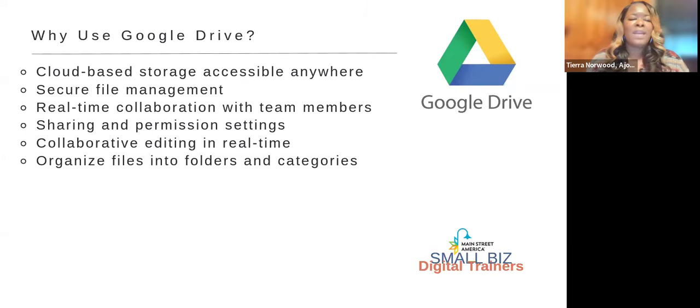A collaborative editing in real time, and being able to organize your files into folders and categories. I personally use Google Drive for all of my clients. And I make a folder for each of them, and I share the folder that is for that specific client with that client. And as I'm working on projects, they can easily click on the folder and look at everything that I have saved or completed. So it is a game changer.